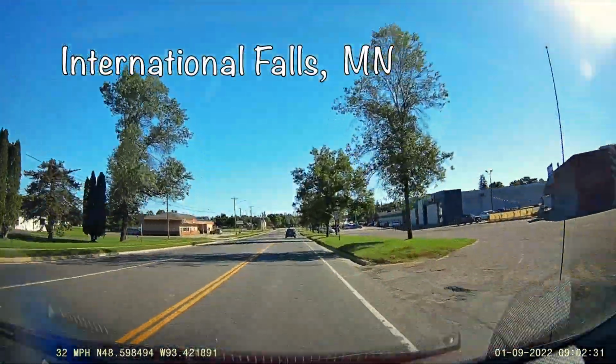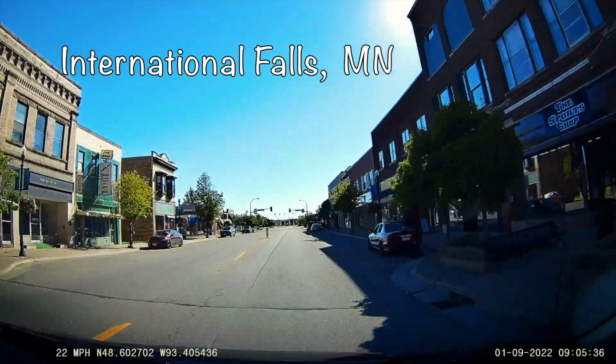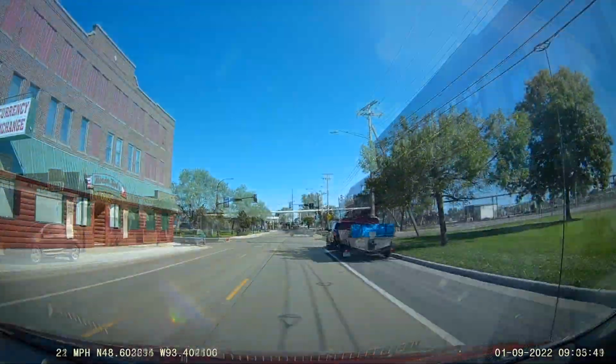International Falls has the reputation for often being the coldest spot in the lower 48.